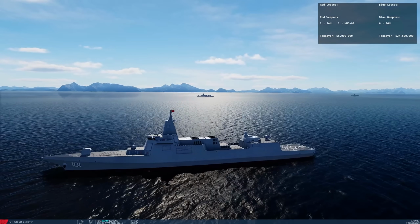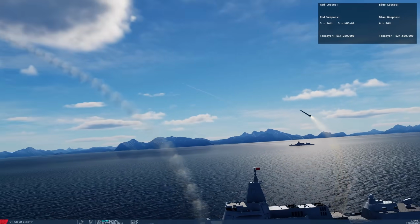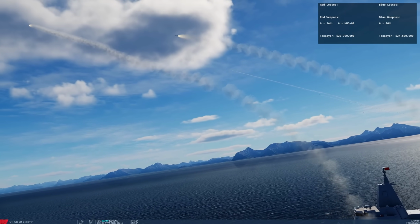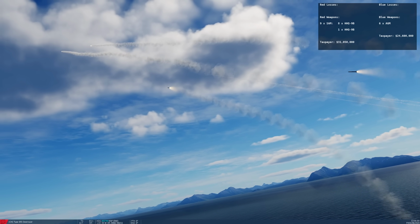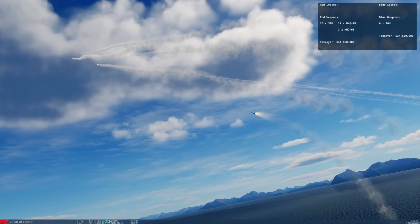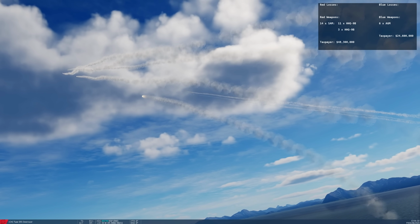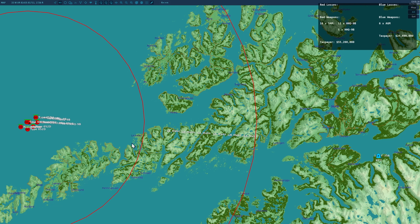First SAM's out, and that's from the Type 055. Here we go. Okay, 4 SAMs out, 5 SAMs out, so they've got to the 60-mile ring of detection. In case you skipped the briefing, all ships are set to maximum skill level today. 14 missiles out. Here we go, what's going to happen?